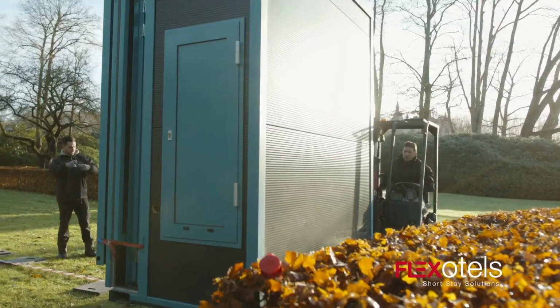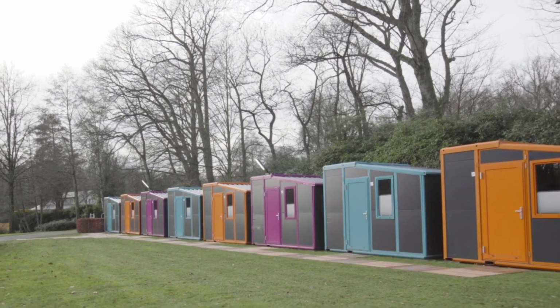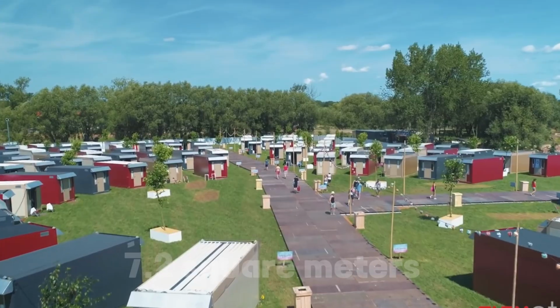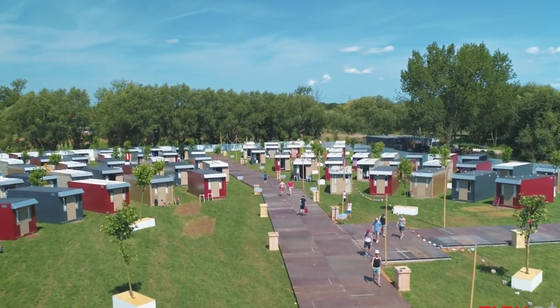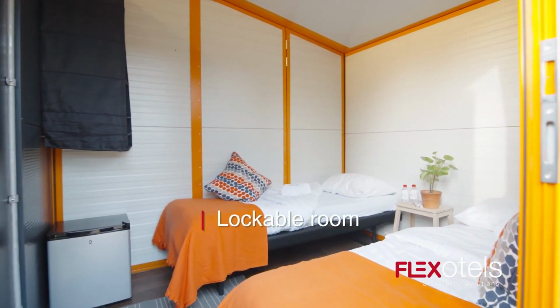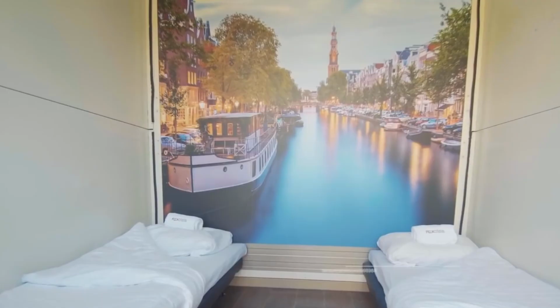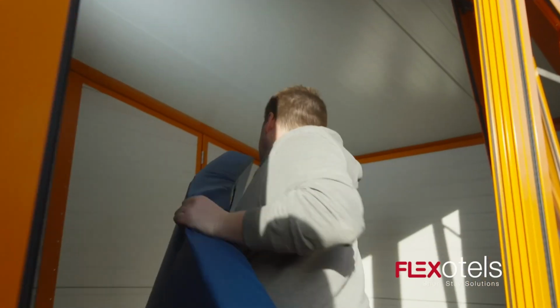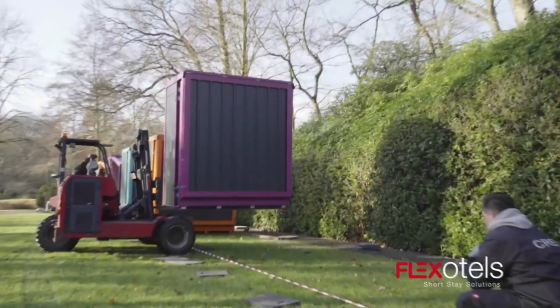Flexotels. Flexotels are mobile hotels that are popular at concerts and festivals. Up to 20 suites can be transported in just one truck. A standard suite is 7.2 square meters and can comfortably house 3 or 4 people. Inside, you'll find 2 separate rooms with lockable doors, along with beds, mattresses, power outlets, and cabinets. Flexotels can be set up very quickly, up to 150 of them in a single day.